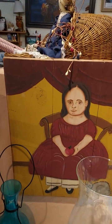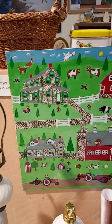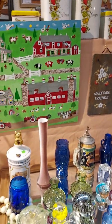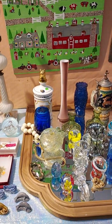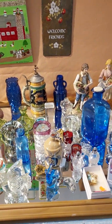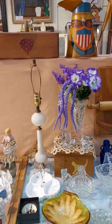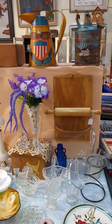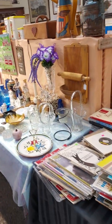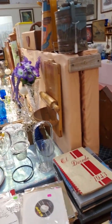This is a traditional style painting. And we have another piece by Schmoyer here. We also have a serious collector base for paperweights. So we usually try to have a nice display of those. We don't get much in records, but currently we have a stack of 45s and a stack of albums. They're mostly jazz.